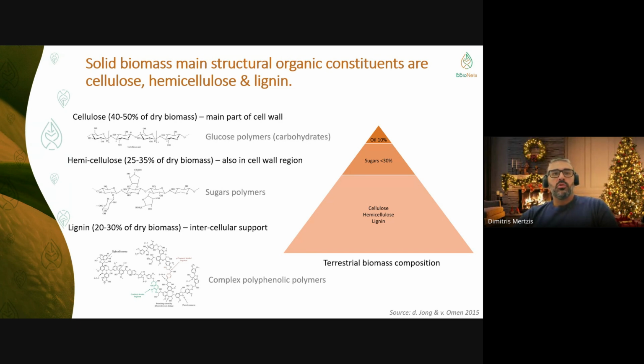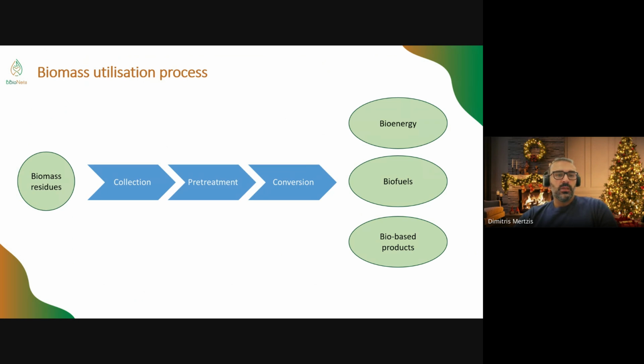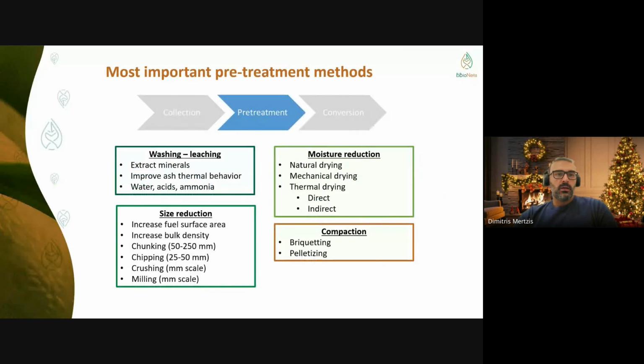So in most cases when you want to completely utilize a type of biomass, you first would need to split it into these materials and then continue with the processing. Going from biomass to the end product, which could be bioenergy, biofuels, or bio-based products, there are three distinct steps that you need to go through, which is the collection, the pre-treatment, and the conversion steps.